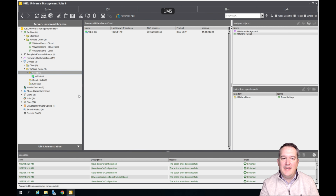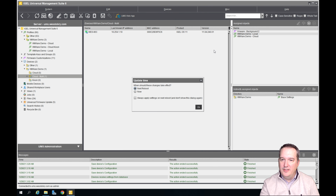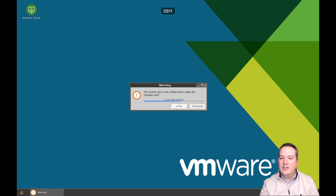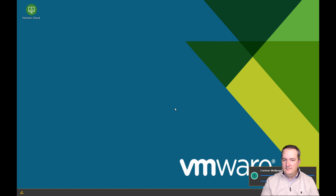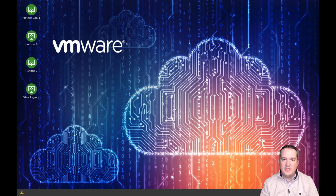So let's say that now I have more than one environment that I'm using Horizon on. So if I apply it here, I want to go and use both my local environments and my cloud environments. Just like before, I'll apply these configuration changes now, and I'll go ahead and click OK to apply these quicker. And you'll see I've done another visualization change, and now I have a few desktop icons.